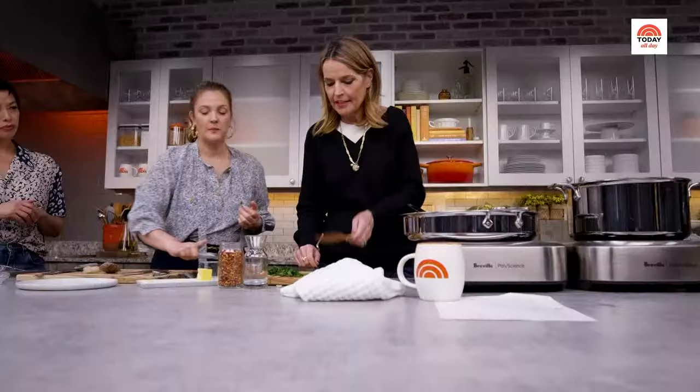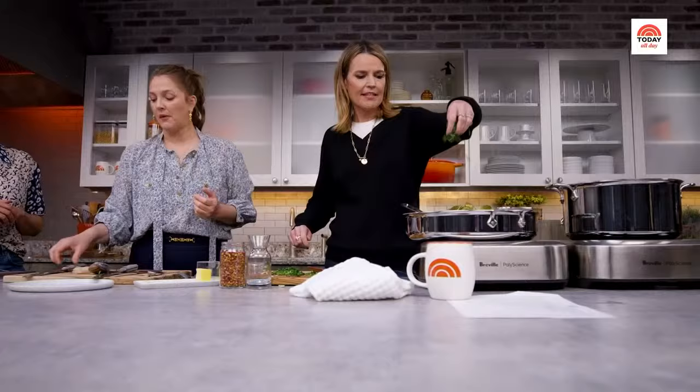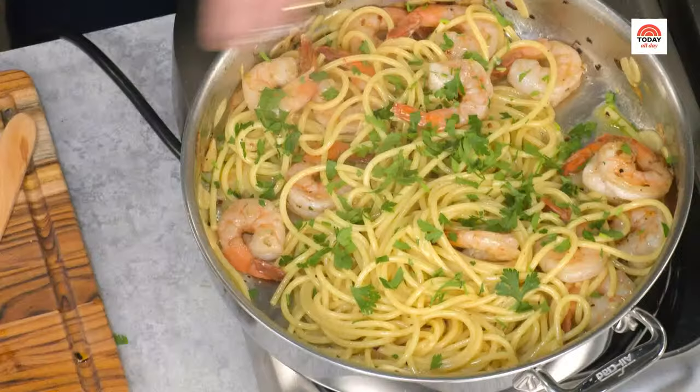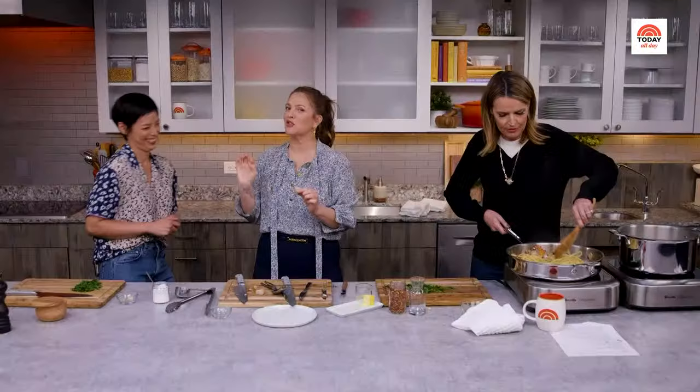Right in the bowl? Right in there. And I don't wanna go crazy, right? Just a little like that? Just a little for color. And then you can give it a toss again with the shrimp. Oh gosh, this looks so good. Perfect. It's ridiculous.